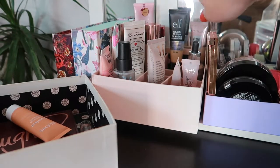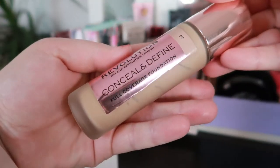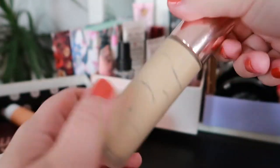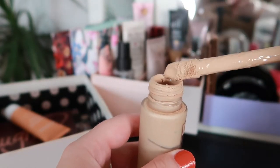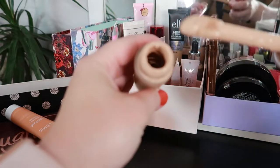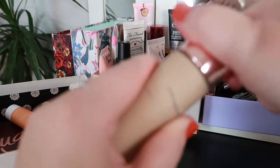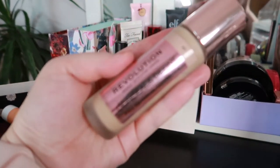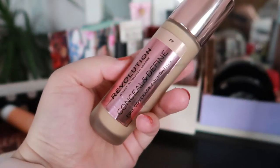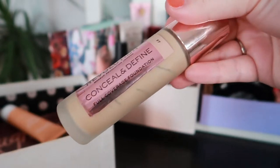The next thing that I want is a foundation, and this is the foundation that I will be using. This is the Revolution Conceal and Define foundation. Now this is actually on its last leg, and I've taken out the stopper, as you can see. I'm really hoping to finish this one off this month, so that I can have another foundation in my makeup empties. That would be really cool.